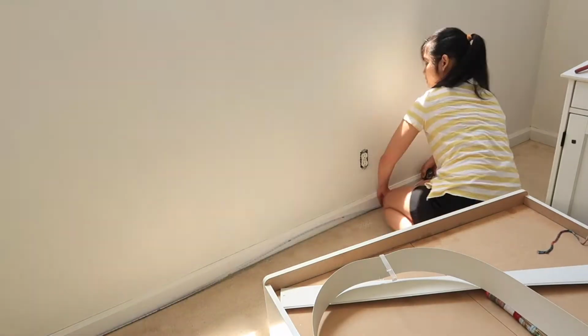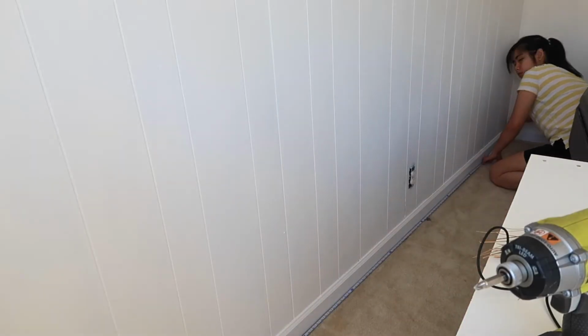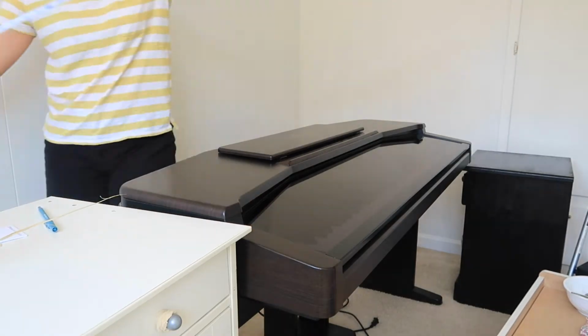But then comes the main event of the day where I have to move all of my heavy furniture. To make up for my lack of muscle power, I measured everything first and then I planned it on a piece of paper.